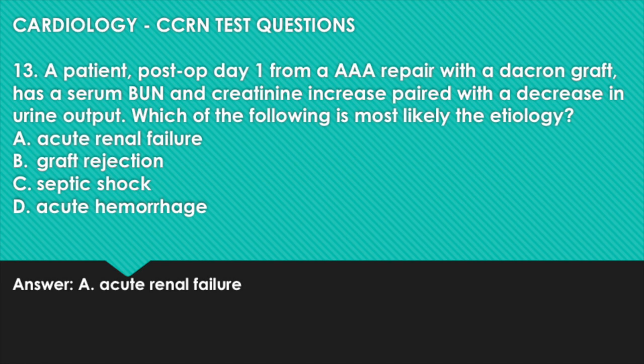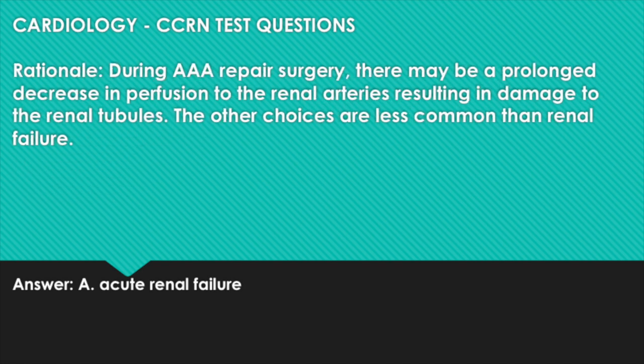And the answer is A, acute renal failure. This is because in AAA repair surgery, there may be a prolonged decrease in the perfusion to the renal arteries. This results in damage to the renal tubules. The other choices are less common than the renal failure.